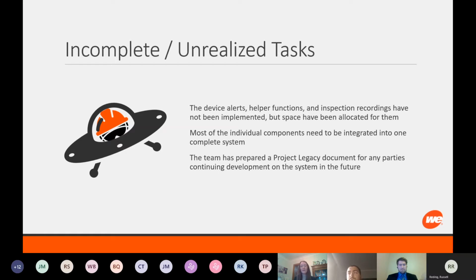One thing that we found really helpful as a senior design team is that we were able to meet with a member of the team from the year before us and transition the project. So to handle that in the future, we have compiled a project legacy documentation for any parties that would be interested in developing our system in the future.